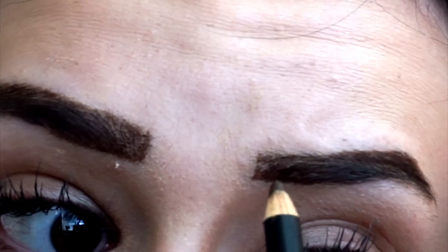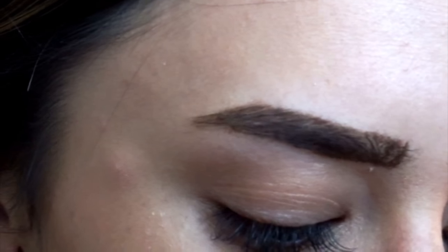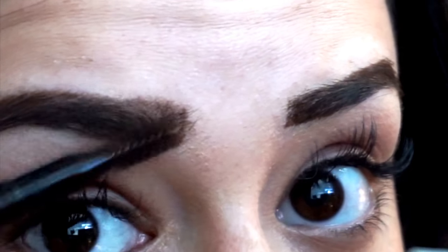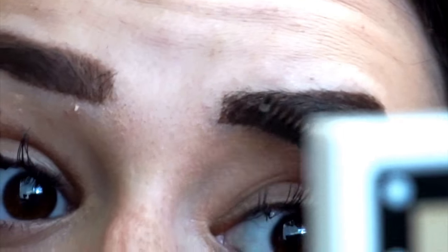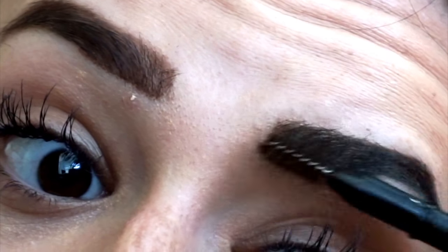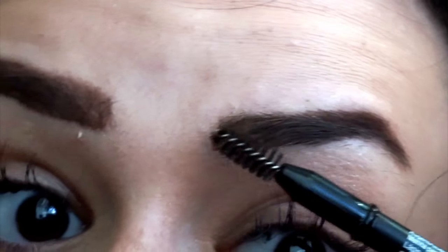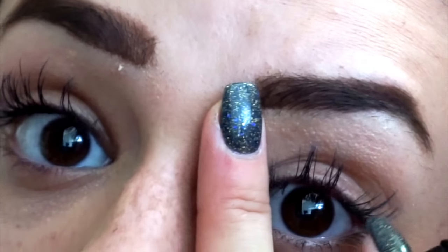Okay, so now that I have the product on my brows, what I'm going to do is take the spoolie on the other end, and we're just going to brush the product through. So that way it looks a little more natural, it doesn't look so penciled in. And then I just take my finger and I'm going to clean this up right here. It's too harsh of a line.